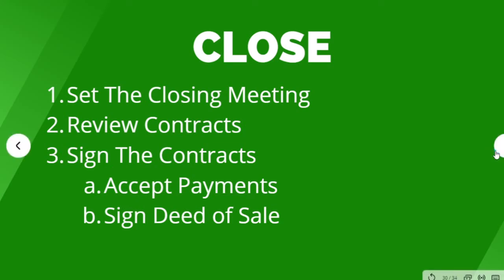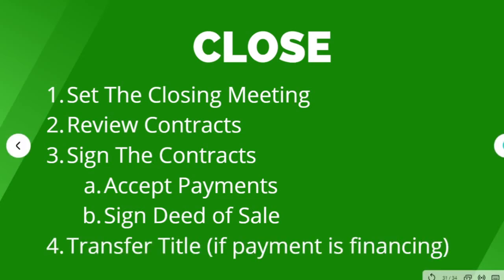So once they are fully paid, they have made the down payment, they have presented you with a letter of guarantee, that's the time to sign the deed of sale. And once you have signed the deed of sale, if they pay in cash, then you turn over the title to them. They can already handle the title transfer. But if they are paying with bank financing, make sure that you handle the title transfer.